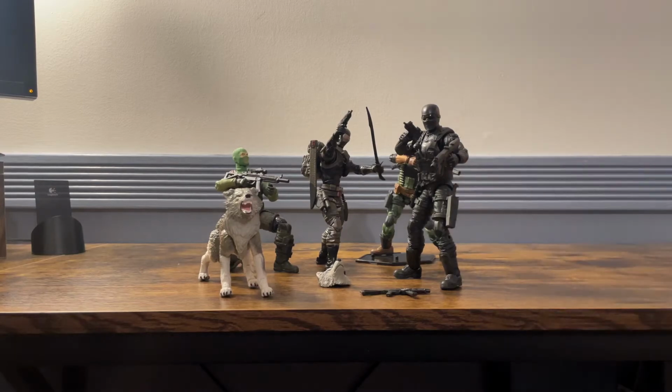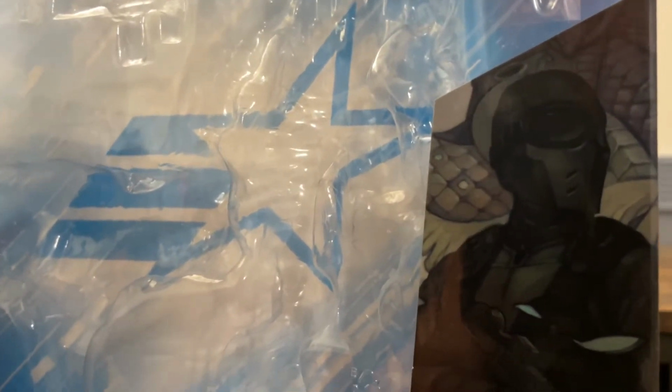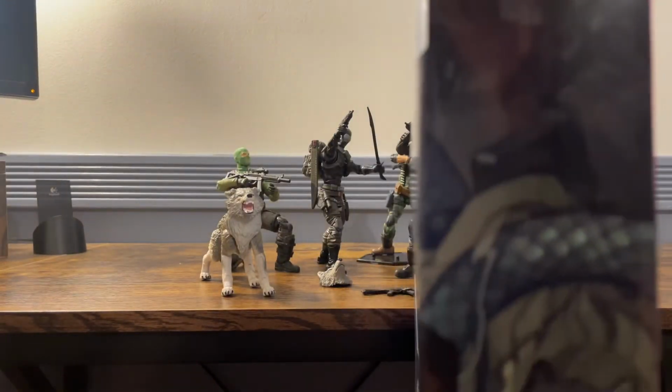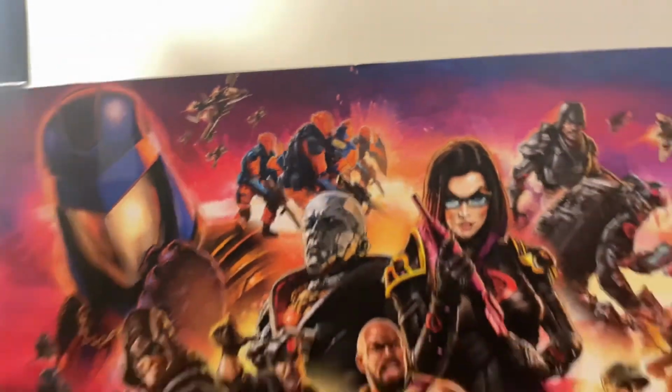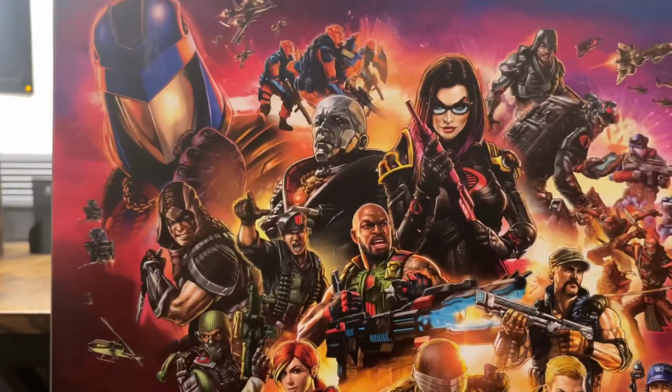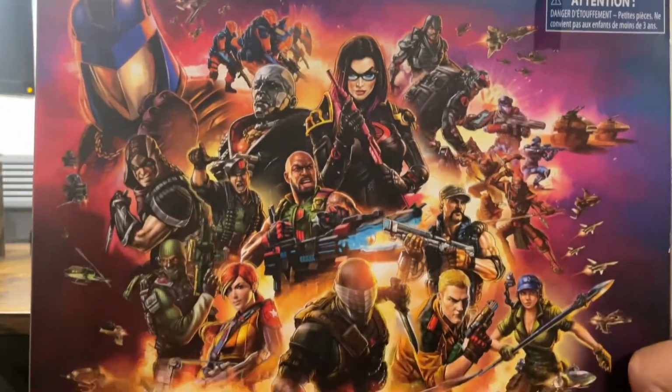All right, so here we go. Quickly, let's look at the box again. Number 30 in the line. Nice looking artwork, not that easy to see. Nice little glare, obviously. You can clearly see he has what is not really the original version 1 Snake Eyes, but what has more or less become Snake Eyes when you look at the comics. Side, same thing. And you move up and you get Timber, little Angry Timber there. And then we have our box, which again I'll say is nicer because it's wider, so you can see a little bit more of the figures.